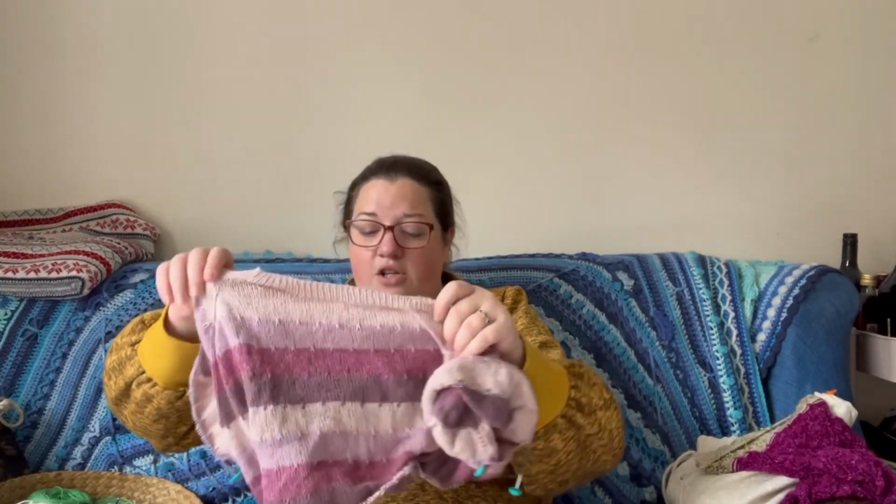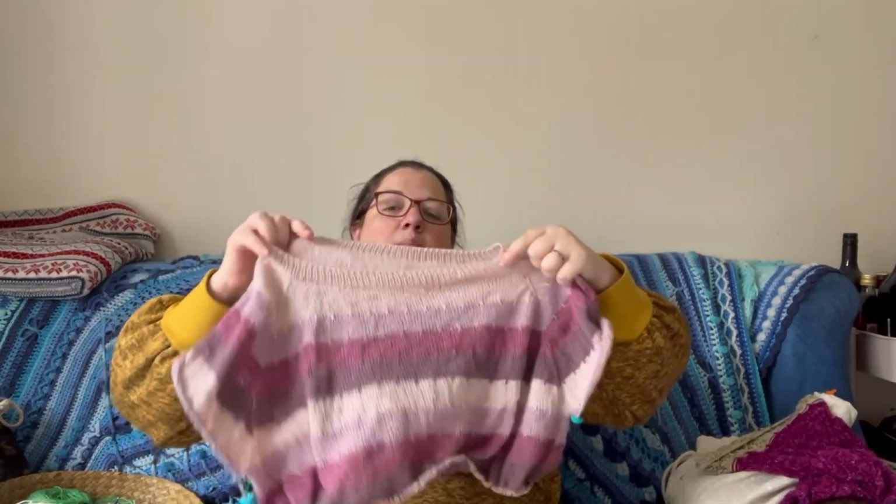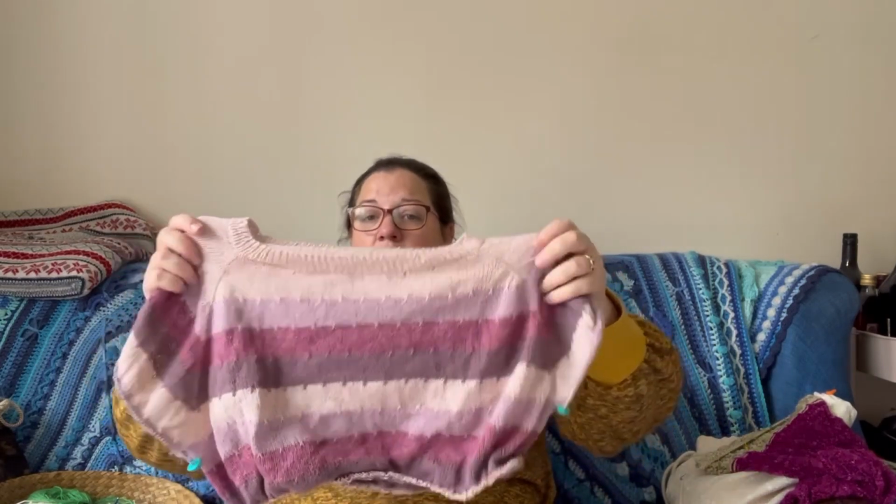So that's that. And the other project that you've seen before that I've actually worked on in April is my Tolster. So I haven't done a huge amount of work on this, but I've done some. The Tolster is a pattern by Rebecca Clow, Crea, and it's a basic t-shirt pattern. I did not get anywhere close to gauge with this combination of yarn and needles.